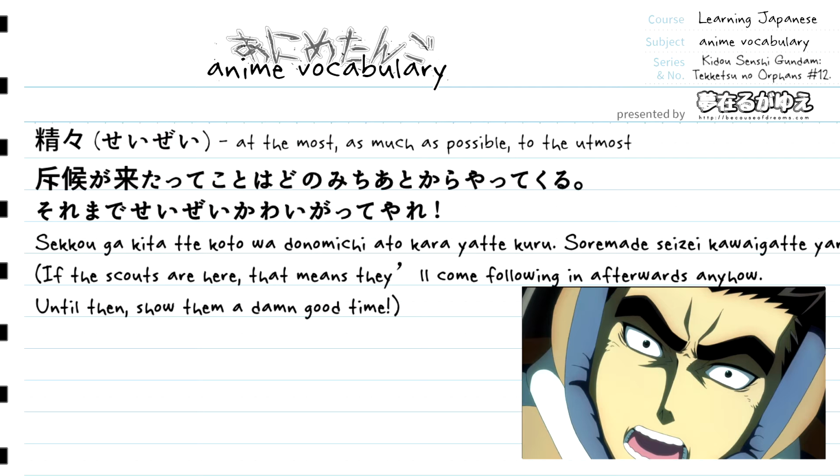For our next and third vocabulary word, we have the adverb seizei, and this is going to translate to, once again, at the most, as much as possible, or to the utmost. Let's look at the line that it's actually used in the episode, and this time, again, we have 2 sentences that's part of one line. Seizei is only used in one of the sentences, but we'll cover both of them this time because the one that it's used in is particularly short and may not be enough to give context.